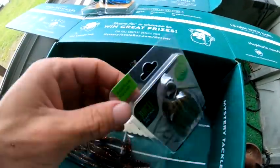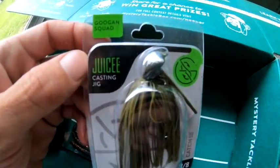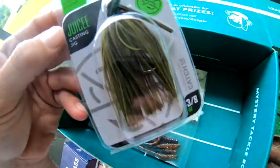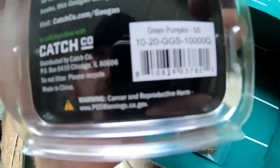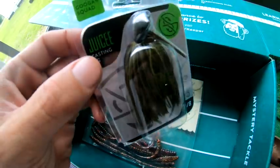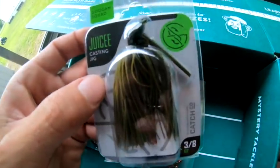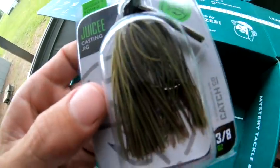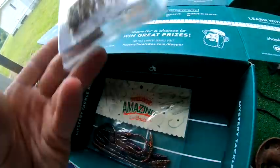Next up, we got old Googan bait. Old Googan Squad casting jig, in a green pumpkin type color. Yep, it is green pumpkin color. 3/8 ounce. Should be pretty good. I'll pair up that with a little old craw of some kind. You might be able to put that old vertical lure on there and give him a whirl.